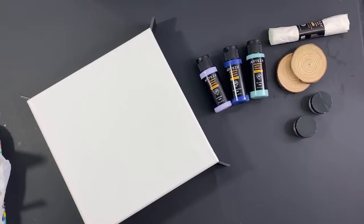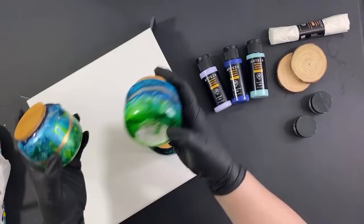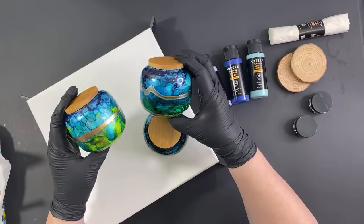My project. Did you guys see my beautiful alcohol ink jars? Look at these I made. Aren't they gorgeous? Well, pretty.